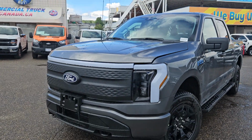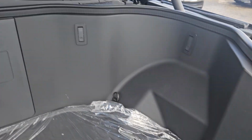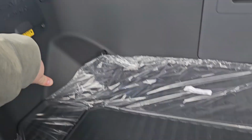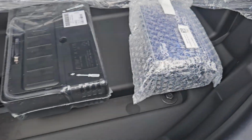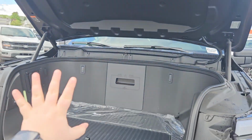This vehicle does come equipped with a powered Frunk, which you can open on the key fob, the button up there, or a button by the driver's side, which provides you tons of storage. You have hooks and doodads to hold your gear down, and there's all your outlets right there that you can turn on, and you do get some storage underneath with your mobile power cord and all that fun stuff. And to close, all you have to do is hit there or hit the key fob, and it will go down automatically.